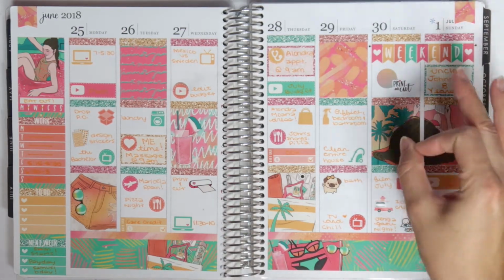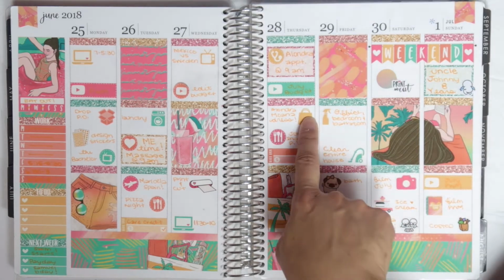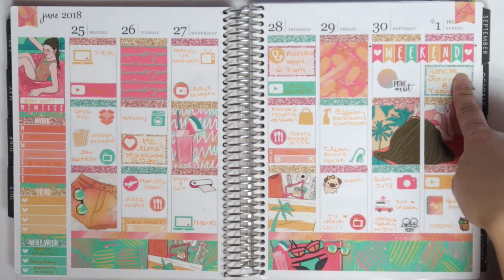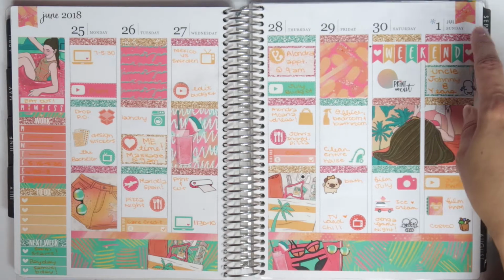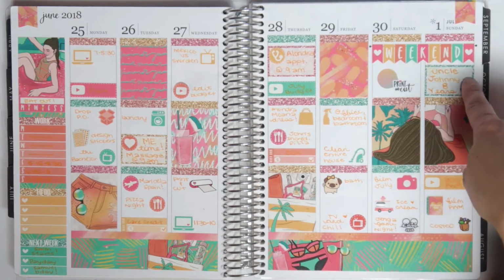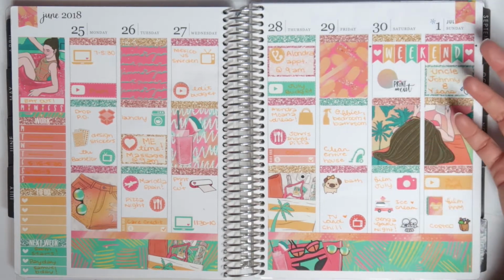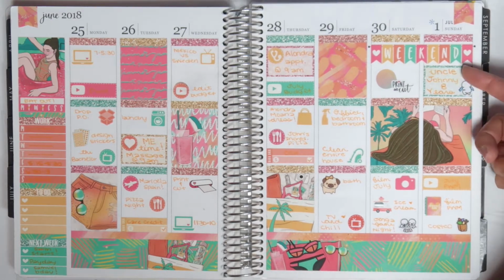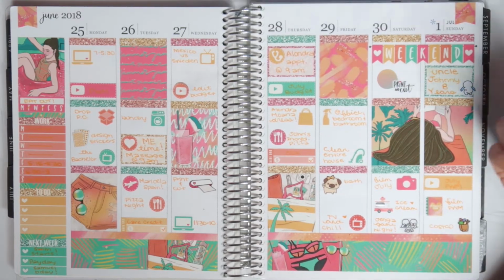But anyways, I digress. It looks like we got my daughter her Moana dress that day. I cleaned the house, gave my dog a bath. On the first, this right here, my uncle did pass away. This is his, what would you call this? I don't want to say anniversary, because I feel like anniversary is something happy, but this was basically 8 years of his death. So I did mark that in my planner.